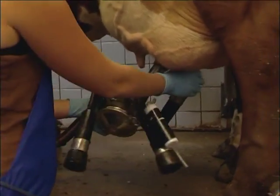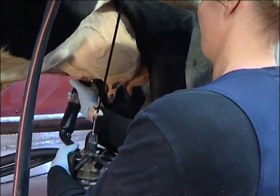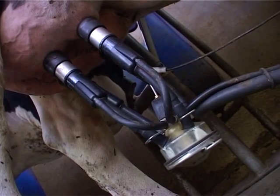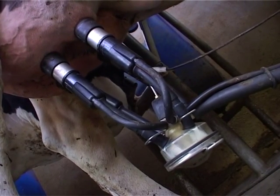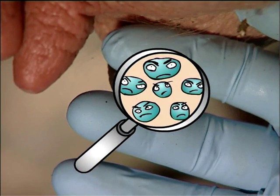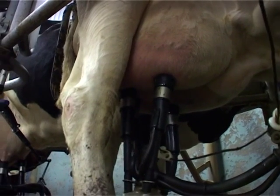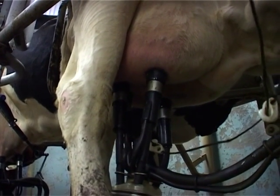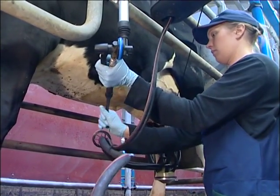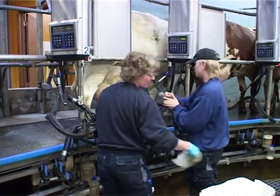If you aren't careful about the way you attach the cluster, air might get into the system. This might cause substantial vacuum fluctuations that force the milk back into the teat. Undesirable bacteria might establish themselves on the teat. To avoid this, listen to the sounds of the machine, the air escaping. Adjust the hoses and the machinery to minimize unnecessary vacuum fluctuations at the tips of the teats.